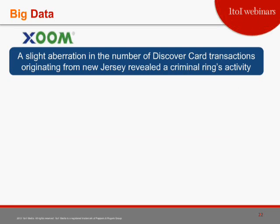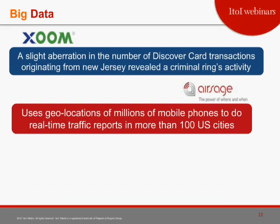Zoom is a money transfer website, and they noticed that there was a slight aberration in the number of Discover Card transactions originating from New Jersey, and this actually revealed a criminal ring's activity just through a scan of the big data. Or consider a company called AirSage. They use the geolocations of millions of mobile phones, which they can collect automatically, and they do real-time traffic reports in more than 100 U.S. cities. It's residue from the data.